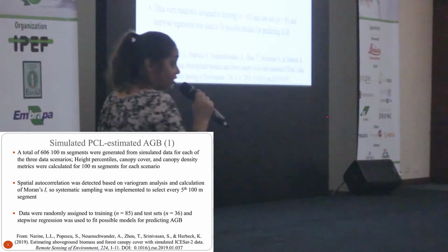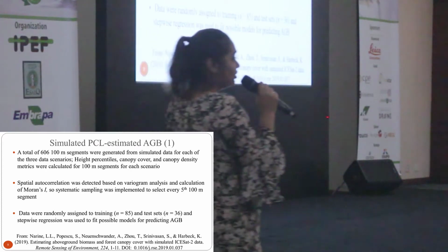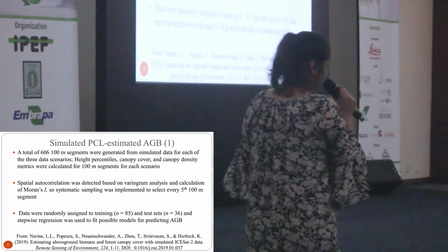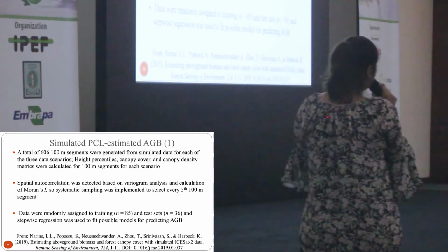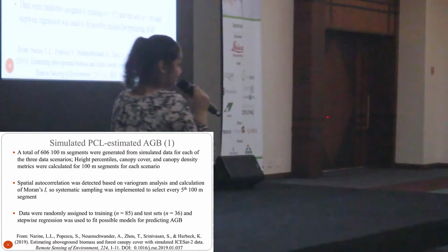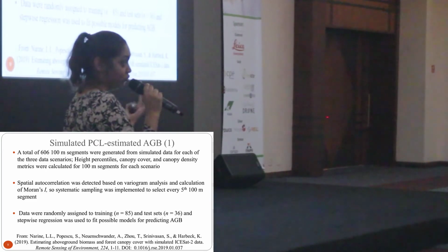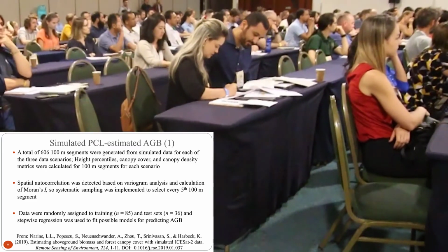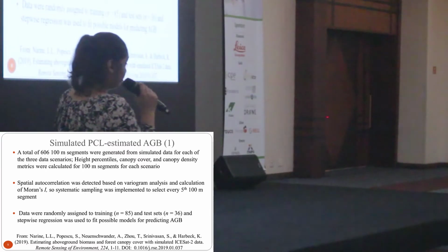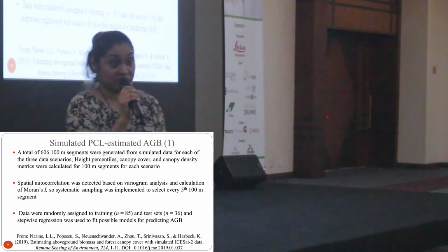For the simulated photon-counting LiDAR estimated above ground biomass, with the simulation, those segments were subsampled first, and then related with that reference above ground biomass map. The data was divided into training and test sets, and the regression models were developed with that training data. This was published earlier this year for more details on this study. But overall, it achieved good accuracies between the simulated data and the reference above ground biomass.